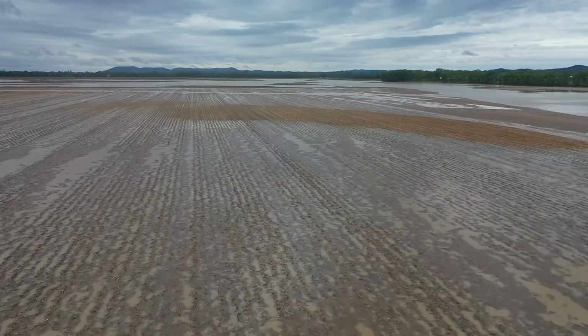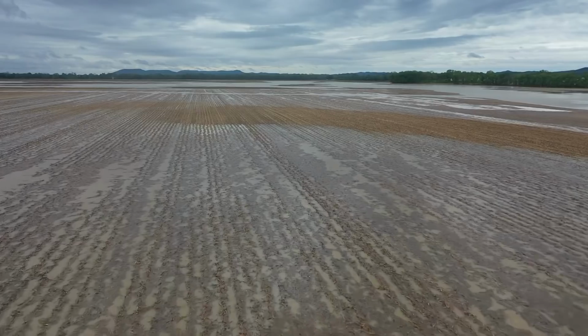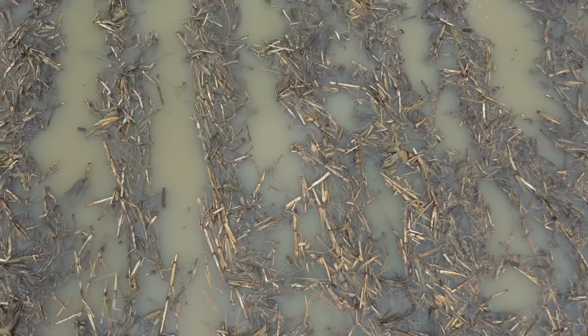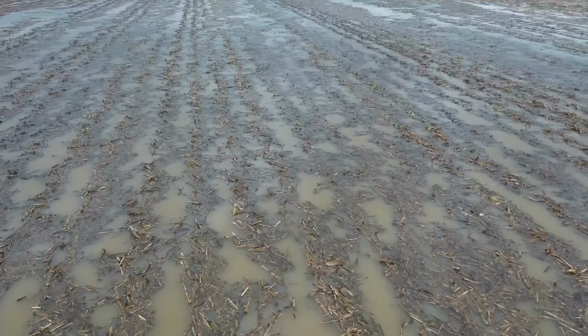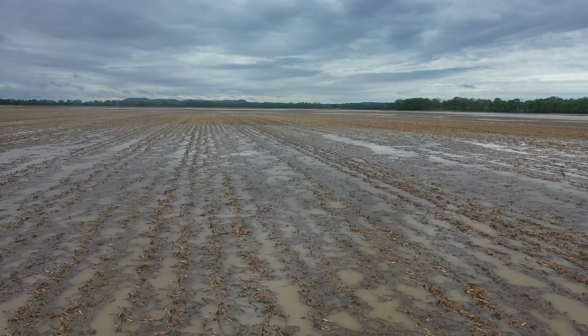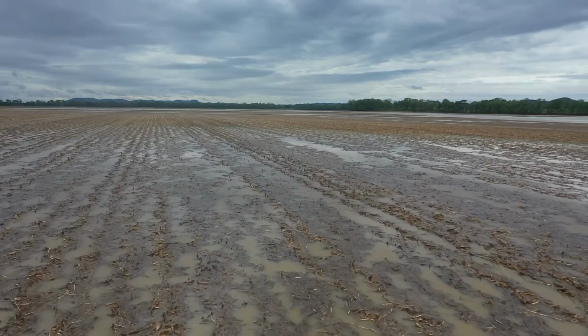But here you can see this bean field. This field was not vertical tilled. We interseeded in between the corn stalks, so hopefully that'll help keep some of the stalks from floating around. But there's definitely going to be some stalk damage. There's a decent chance this water will recede and these beans might recover. Unfortunately, some of this definitely will not. It will have to be replanted.